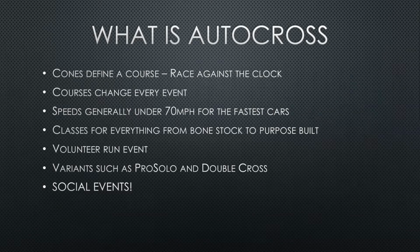And there are things like a double cross that I've seen run a couple times where you're not even really racing against the clock. You're lined up on a course that loops on itself with another car that's going the same way as you, starting at the other side basically, and you're trying to get back to your start first. But most of all, autocross is a social event. The saying is, come for the cars, stay for the people, and it's absolutely true.